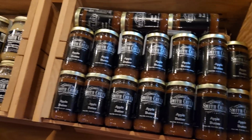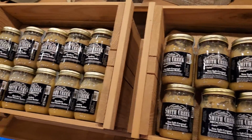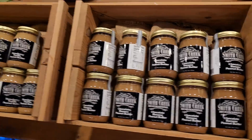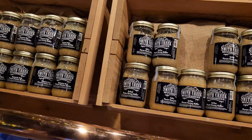Something I don't think I've seen at another moonshine company, they do have different types of butters, like apple butter, bourbon pecan, honey butter, chocolate banana, peanut butter. This sounds really, really good.